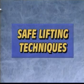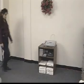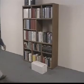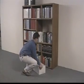Next, let's review some basic safe lifting techniques. Every now and then, you'll have to lift something, even if it's only to pick up a piece of paper off the floor. The most important thing to remember is to keep your back aligned in its natural curvature.